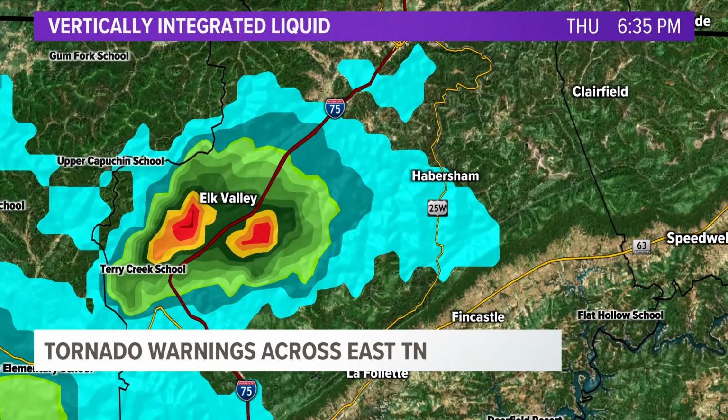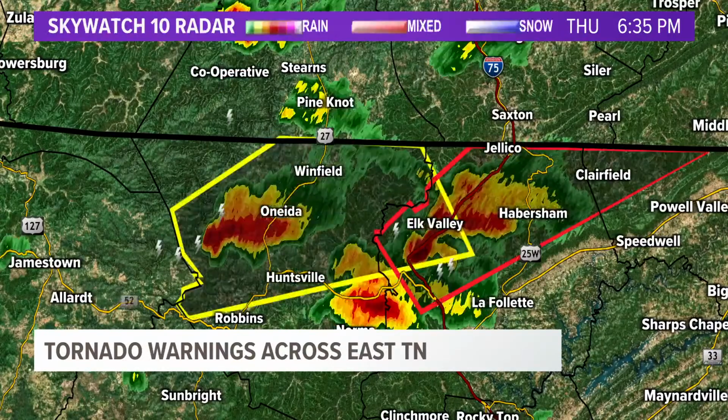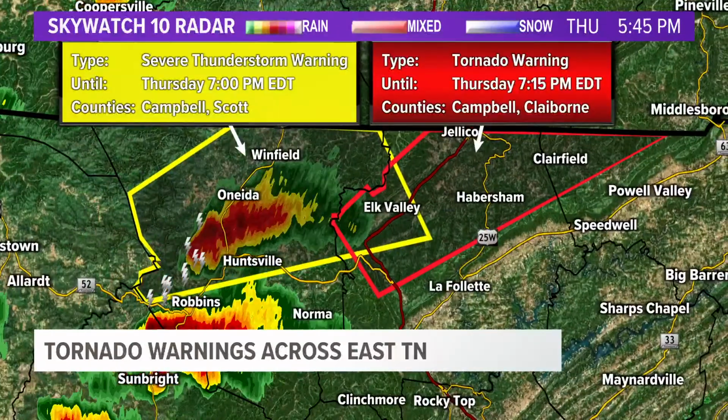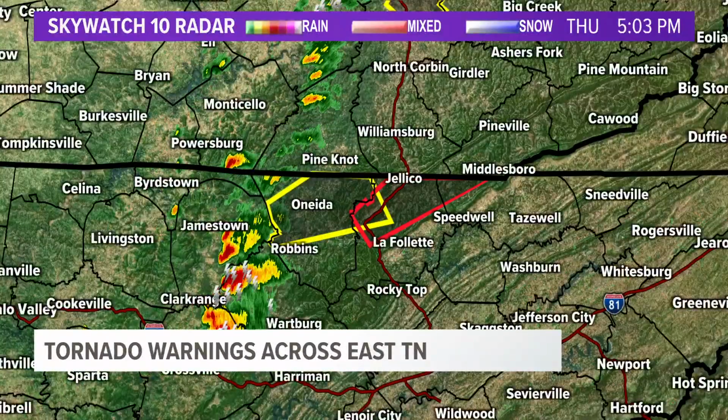We can see that with our vertically integrated liquid product. It tells us how much liquid is in the core of that storm, and when you see the bright yellows, oranges, and reds, it tells us that we have a lot that storm is working with right now. So again, continuing to track these storms as they're moving off to the northeast at about 30 to 40 miles per hour. So I'll go ahead and put this into motion for you so you can see what's going on here.